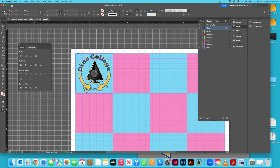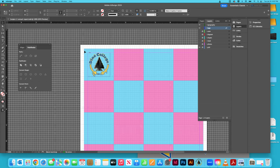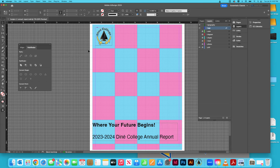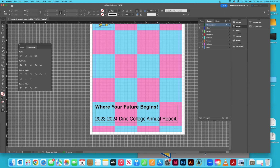But yeah, this cannot go all the way to the edge there. It needs some padding. So I'm going to squinch everything in. Now I'm going to select it, Object, Fit Content Proportionally. I'm also going to go back to this being there, which exacerbates this problem. Because look, if I bring back the diagram, now that T is totally crossing into that territory.